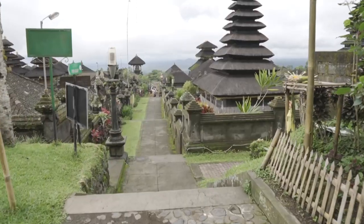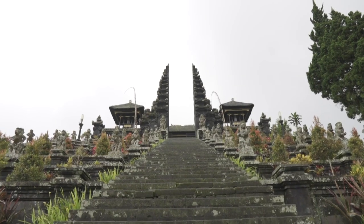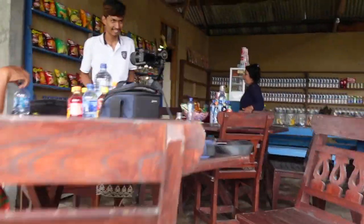It's absolutely stunning. And we're today apparently super lucky because yesterday was the official Galungan day. Today as well, but yesterday was the bigger day. And it was raining the entire day and it was super cloudy. So as I already said, we are lucky because it's a very clear day, which is good. It's even a bit sunny. Unfortunately, we can't see Mount Agung. This is the place we're stopping right now.